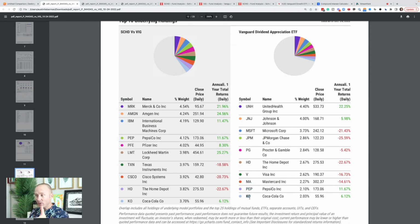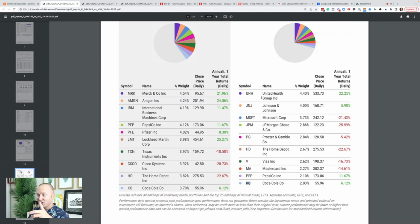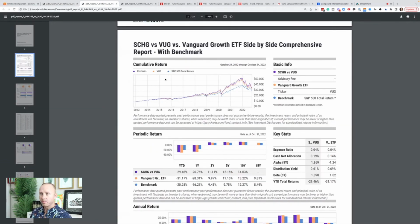And so if you notice, they do have some of the same holdings. We've got Home Depot, we've got Pepsi, we've got Coke, that are in the top 10 for each of these. But then in VIG, what's crazy is the top 3 are UNH, J&J, and Microsoft versus the top 3 of Merck, Amgen, and IBM. Let's jump into SCHG versus VUG.